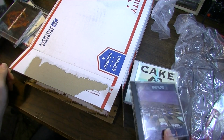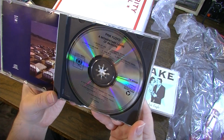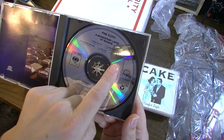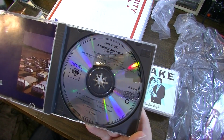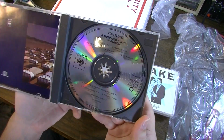This Pink Floyd, A Momentary Lapse of Reason, has got some really good stuff on it. On the Turning Away is a great freaking song. I think it's right up there with some of the best of Pink Floyd, to be honest. Definitely some of the best of the Gilmour-led era.